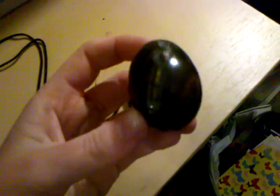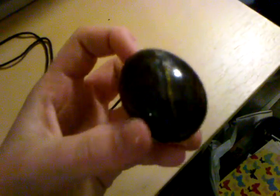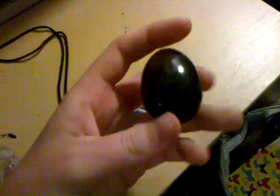And this is my tiger iron. As you can see the flash there, the tiger's eye. I use this to ground. It's hefty, and it just feels like it's very connected to the earth. It won't let you float away. So I like that. That is it.